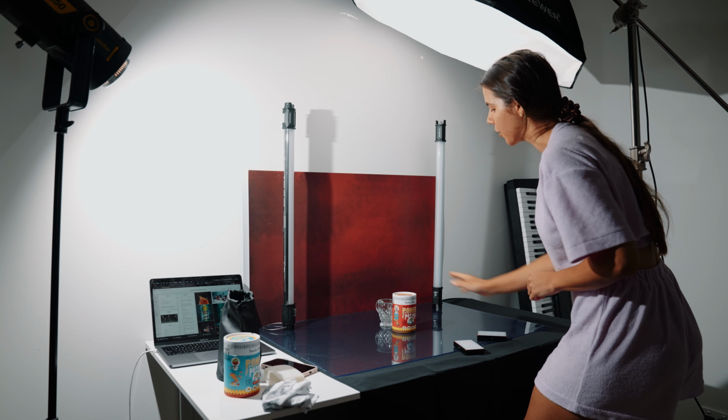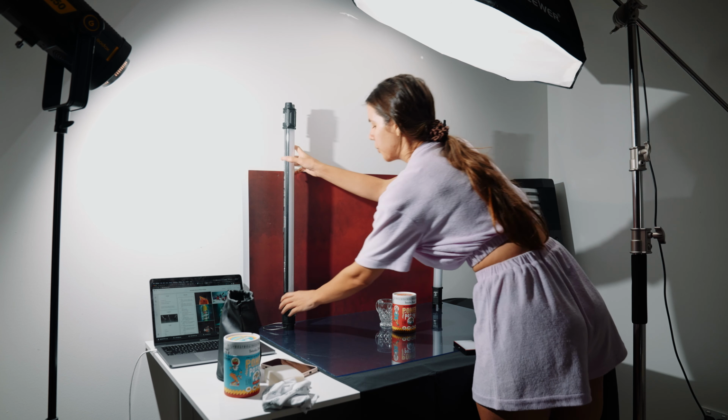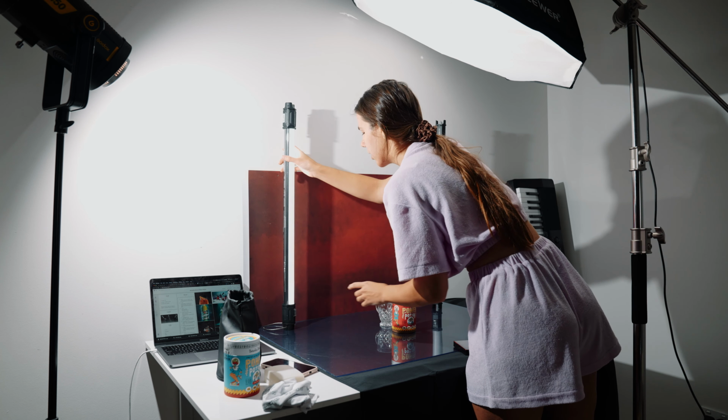I hope that this just inspires you to experiment with dry ice, and it's honestly just a really fun addition that helps to create visual interest to your photos. So let's go. So we've got our Power Potion here, and we've got our Nanlites illuminating from the back here.